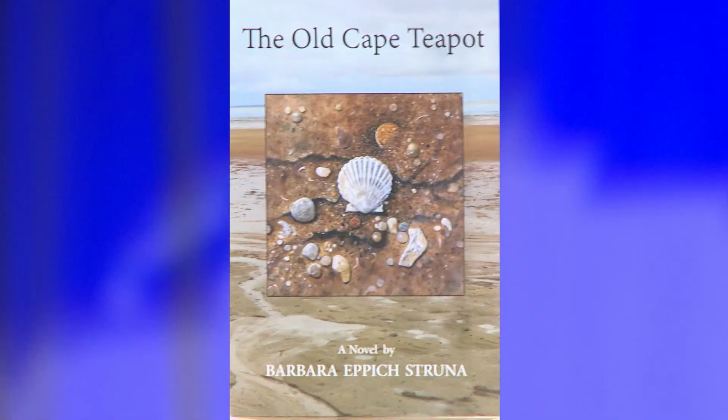Our book today is called The Old Cape Teapot. Our guest is Barbara Struna. And Barbara, you've made a wonderful story out of just a broken piece of pottery. Yes, it's been fun. I still have it. I should have brought it, but I didn't. It's about this big. That's it right there.